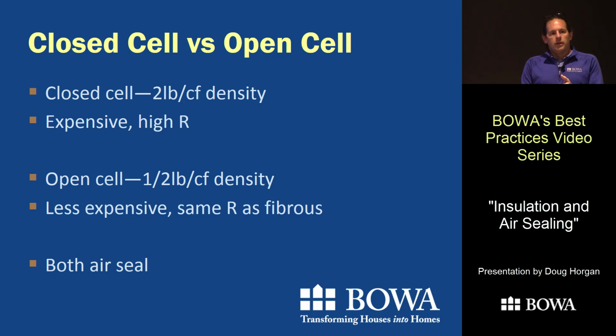And open cell is much less dense, much less expensive, and it doesn't have quite as high an R value. But the thing you get with both of these is a combination of insulation and air sealing in one product. So that's why it's a really attractive idea.